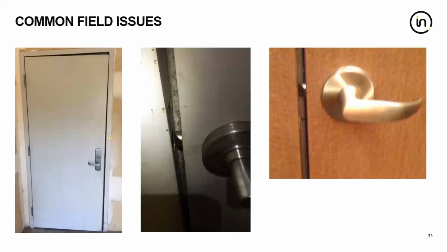In regard to the latch bolt throw, you can see that in the next two pictures. The middle one is very clear. You can see that the latch bolt is barely engaging into the frame strike because of the excessive gap. So if there were a fire, the ability for that door to remain closed and secure would be very doubtful.